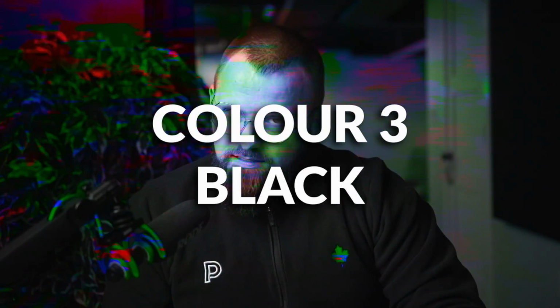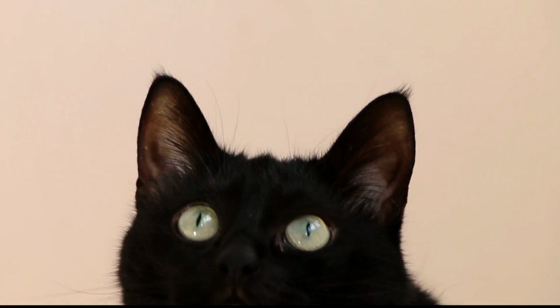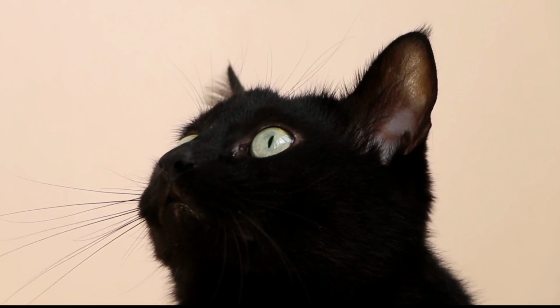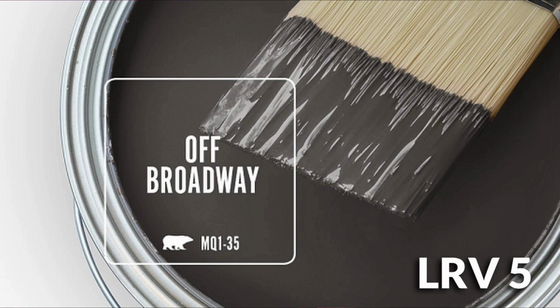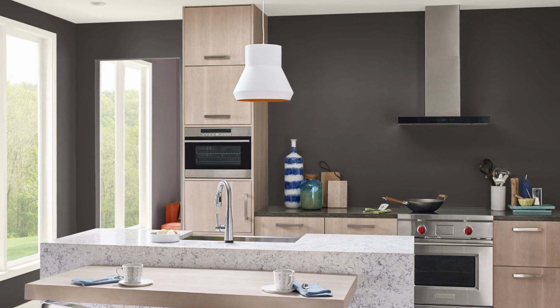The third color not to use, in my opinion, on the walls in your kitchen is black. Now, black is a very trendy color. Some may say it's not a color at all. It is kind of moody and it can be used in really interesting ways, even in a kitchen, but I could see it more so being a cabinet choice, definitely a fixture choice as well on your handles. But on the walls, it's just not practical whatsoever.